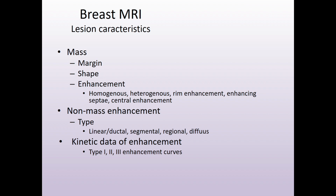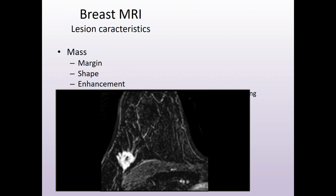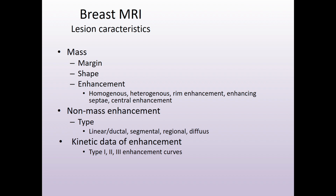Enhancement, there can be different types of enhancement. You can have a homogeneous and heterogeneous enhancement. There can be rim enhancement, as we saw in our example before, enhancing septae and central enhancement. This is an example of an irregular spiculated lesion in the breast with heterogeneous enhancement, and this was an invasive carcinoma.